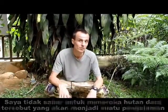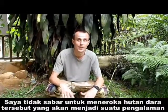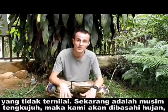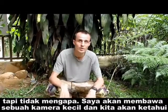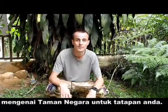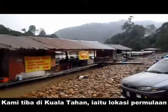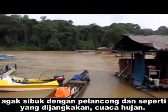So I'm really looking forward to it because this will be primary virgin rainforest, which will be a real treat. It's the rainy season, so it's going to get a bit wet, but that's fine. Got this little camera, see how long the batteries last, and hopefully bring back some video of Taman Negara for you. Okay, so we've arrived at Kuala Tahan, which is a sort of start point.